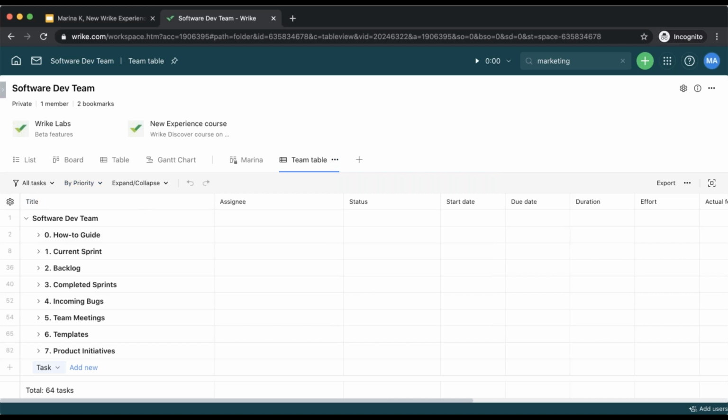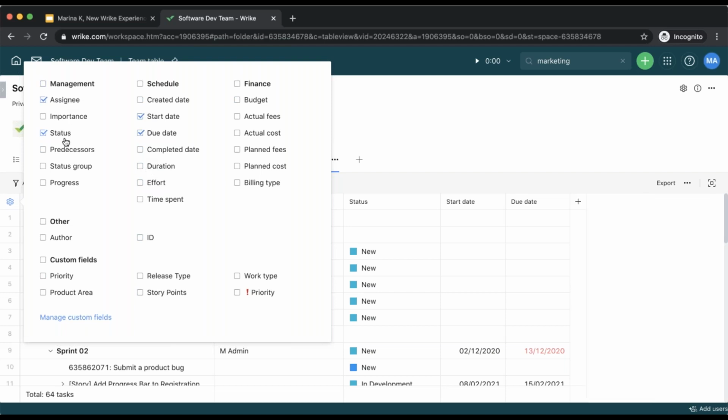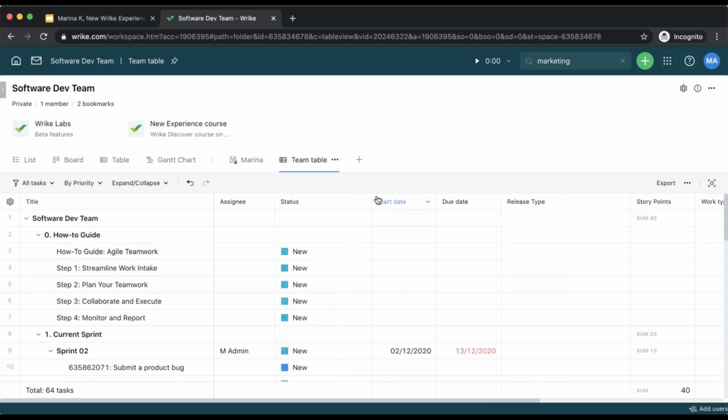And let's say here in my table view, I actually want to see all tasks. I want them to always be expanded to show all tasks. I can also configure the columns that I see. So for instance, I want to see assignee, status, start and due dates, and let's say some of my custom fields. So let's say release type, story points, work type, product area, okay? I can also click here on the title column to freeze this column. You can freeze multiple columns, same as you would do in spreadsheets. This will also be saved here.